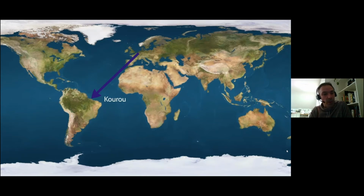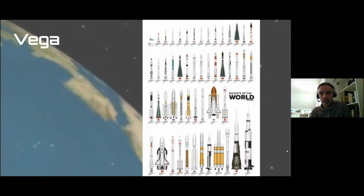And of course, they launch from there because it's exactly on the equator. The Americans don't have anything there, but they launch from the south of Florida to get as close to the equator as possible. Well, Europe has this former colony there, which we use to launch the European launchers.